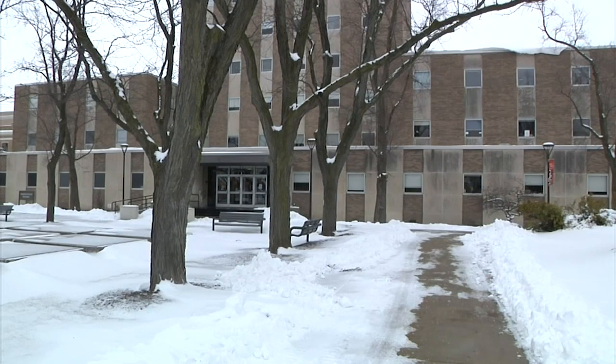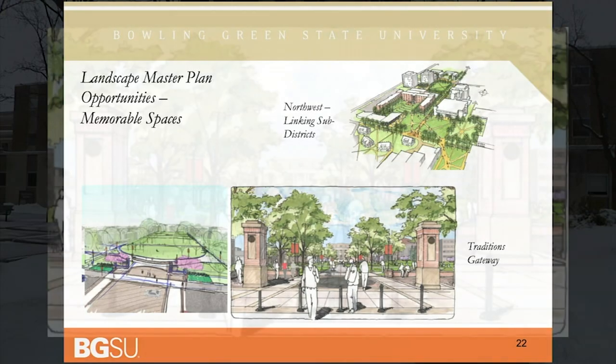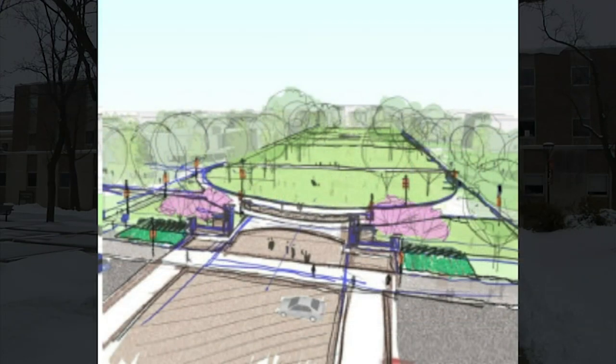While Smucker does not have an official design to share, in 2011, BGSU released this sketch of what community members could expect to replace the location. Really opening up the Traditions quad there will make a significant impact to just the overall entry.